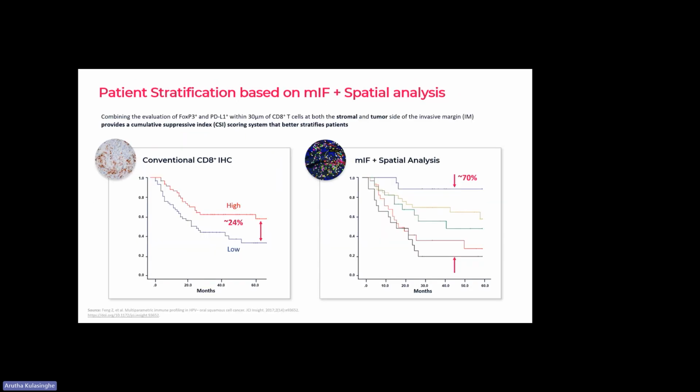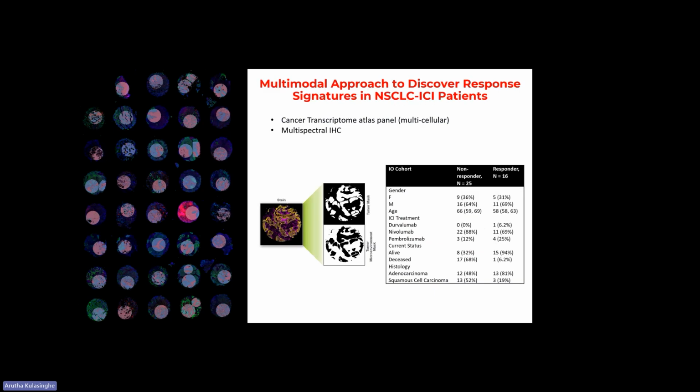And so spatial is allowing us to get deeper insights into, this is just on a Kaplan-Meier curve, but we can see how by just using the distance metric of 30 micron from the CD8 T cells, we can glean a lot more information into the subsets that are actually predictive of clinical benefit. So in lung cancer, this is in second line IO treated cohort. We looked at a number of patients that were given immunotherapy. In the second line setting, we had multiplex IF data as well.